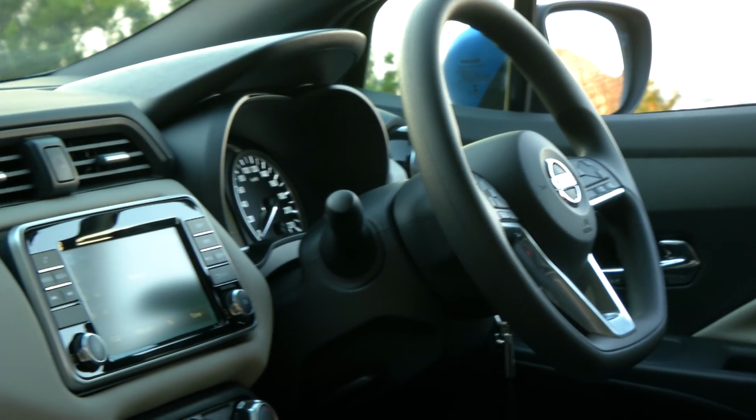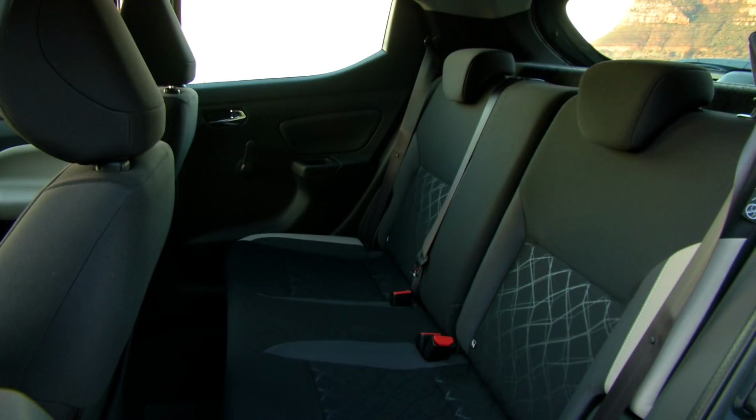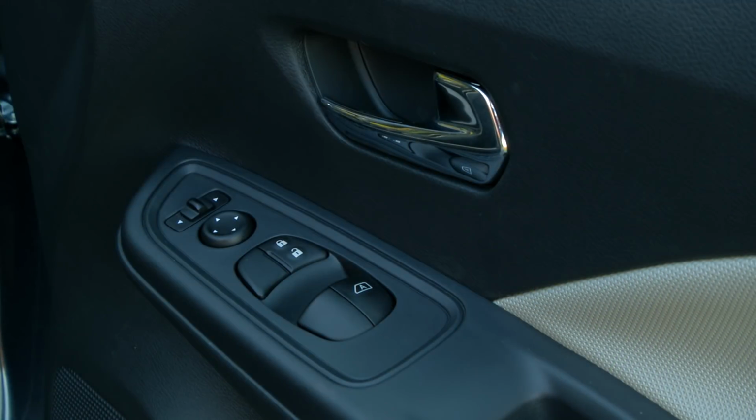What is quite surprising though, even though the Micra range is exceptionally well specified across the entire range, it's just odd that you only get powered windows in the front. It's manual labor in the back.